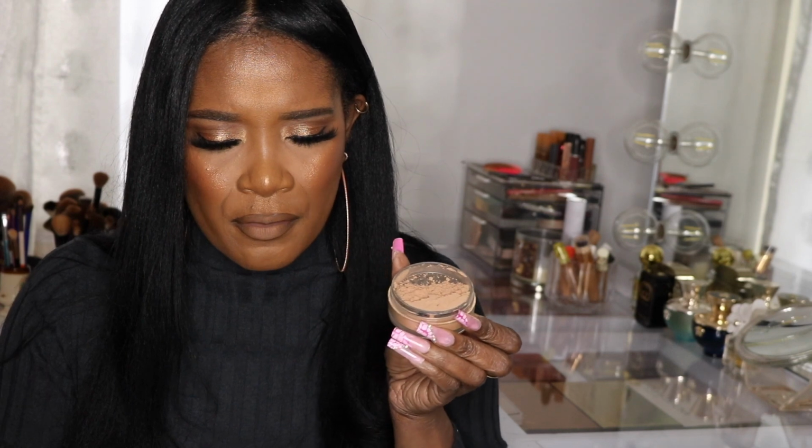I have this NARS powder. And like I said, these are all my loose powders. I'll probably have to do another video for the pressed powders. This is the Soft Velvet Loose Powder. I have it in the shade Heat. I remember there was so much hype around these when they came out. I don't think I liked the color. It's very neutral and sort of dull. I do not think I'll be holding on to this.